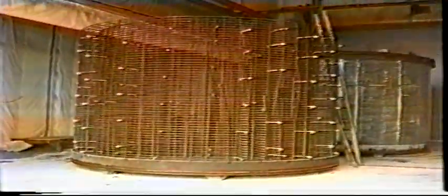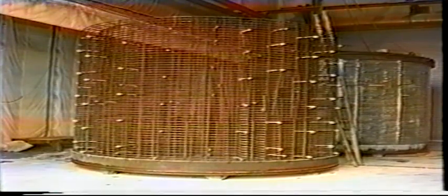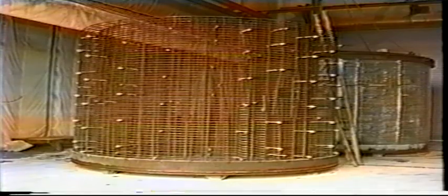Besides giving each piece of pipe the normal load-carrying capacity, the reinforcement was also designed to help the pipe withstand the powerful jacking forces on the upcoming tunnel job. Once fully assembled, each cage weighed over 2 tons.